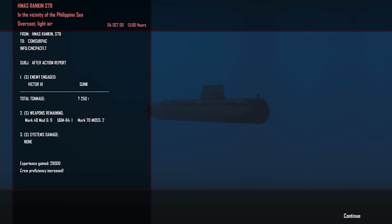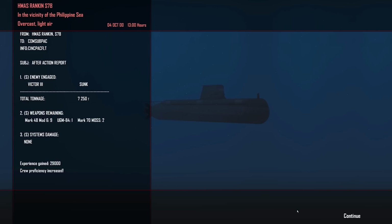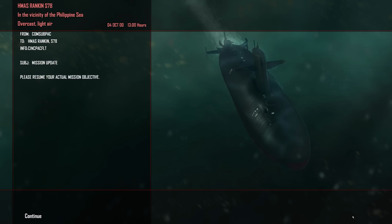Right, so after action report, enemy engaged, one Victor 3 sunk. We've still got 9 Mark 48s remaining on board. We still have one Harpoon remaining and 2 MOSS. Crew proficiency increased with 29,000 experience gained. So, a clean kill, but there was only one. Please resume your actual mission objective. Okay, so we got a Victor 3 here, but this was not our mission objective. That's interesting.